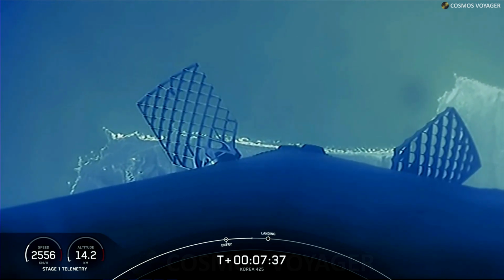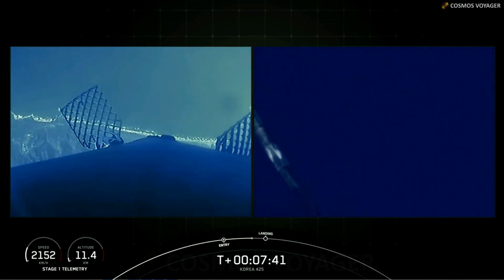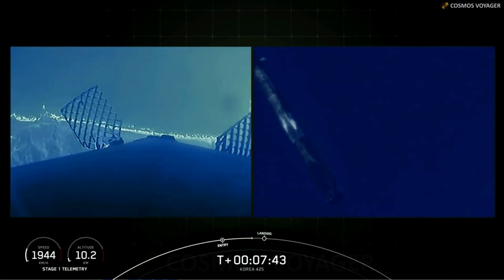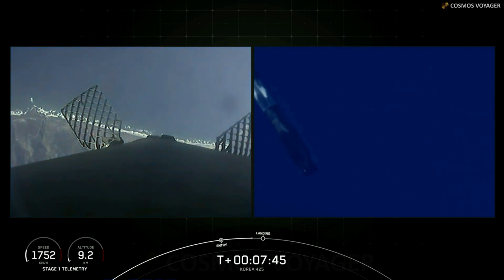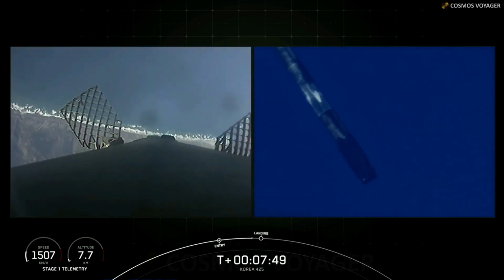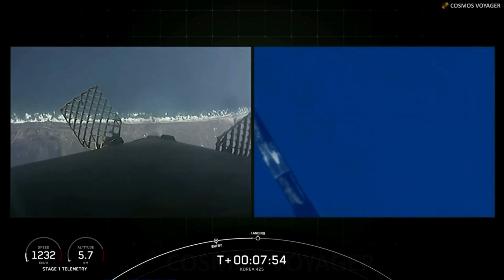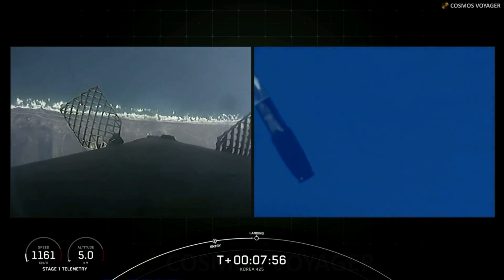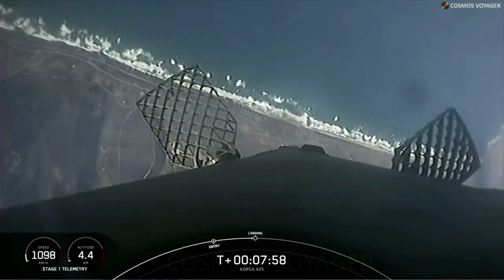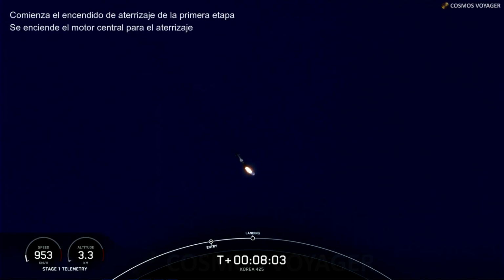Coming up next, we'll shut down our MVAC engine on the second stage, followed quickly by our landing burn on the first stage. And as a reminder, we are targeting a land landing at landing zone 4 at Vandenberg Space Force Base today, which is just west of our launch pad. Stage 1 transonic. Stage 2 FTS has saved. Beautiful views of Stage 1 there, and confirmation that we have begun our landing burn.